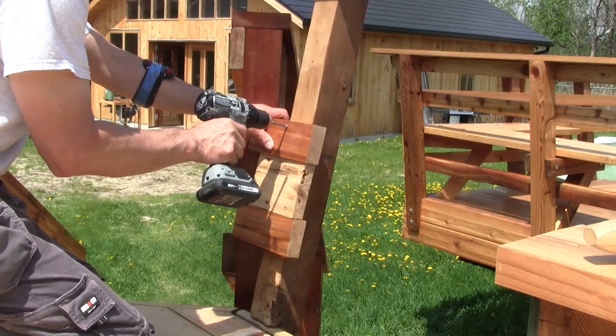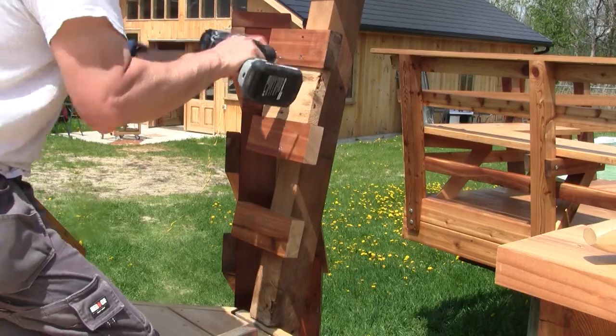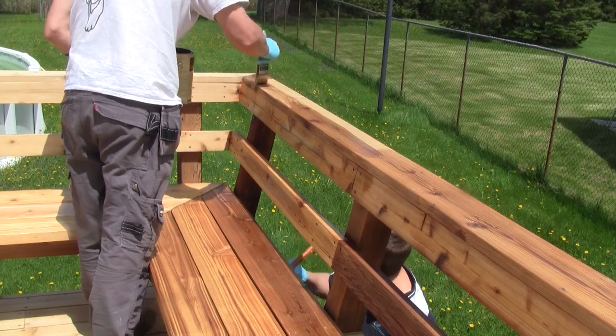Next, he installs the small pieces of wood that are part of the drawbridge. Yes, I really said drawbridge. Then, Alain comes to help me to apply the preservative. It's twice as fast.